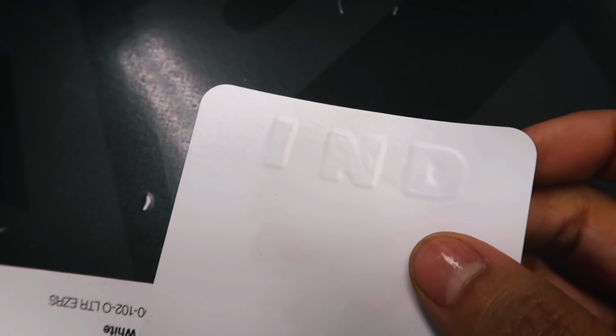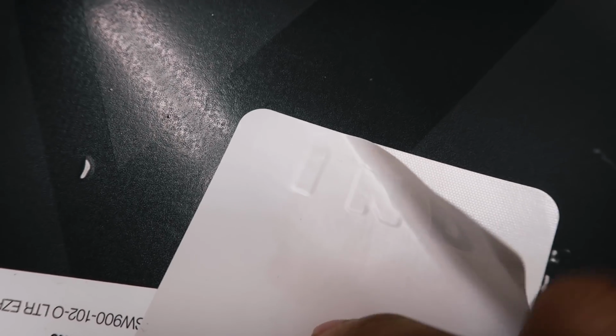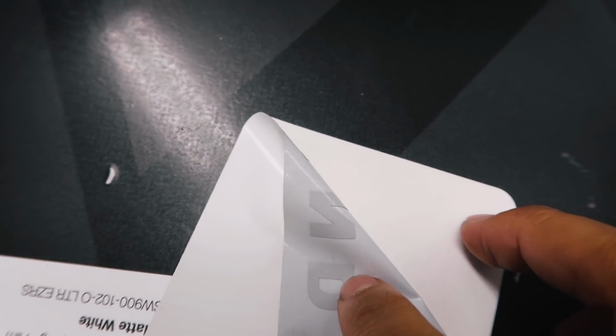But this is Avery Satin White. I used just a sample from one of our regular decals of RAD Industries and just chopped it up a little bit. This is the look that I'm going for. So pretty much what's been done is a decal will be applied to the hood of the car. I've done something similar to this in the past.